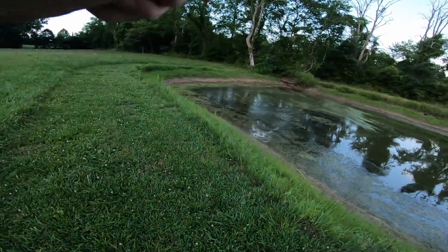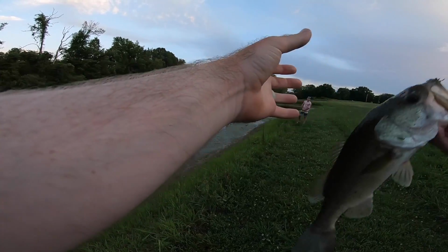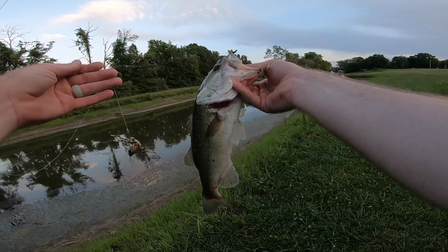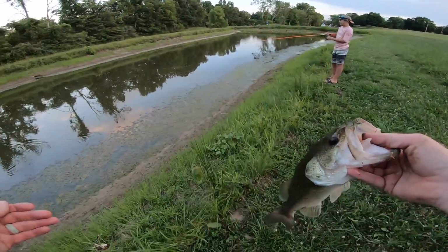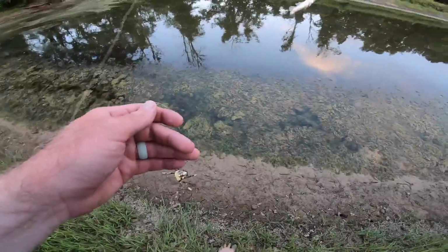I still got him. Dude, that is so awesome. Every single time, it's awesome. Stop. I mean, dude, every time I catch one on that stupid spider, it is cooler and cooler. That is number 4 on the spider. Oh, God, that is so cool. Yeah, here, buddy.